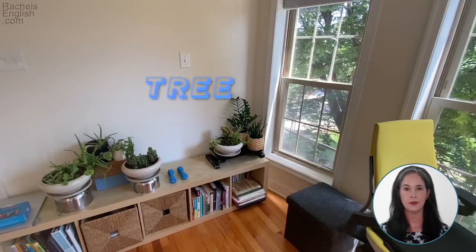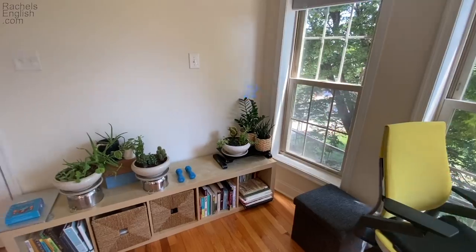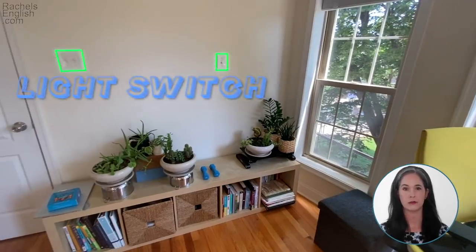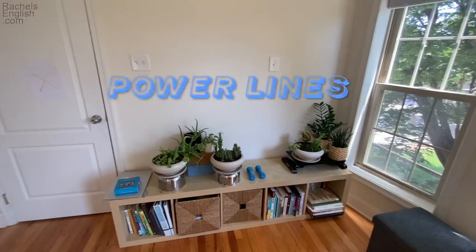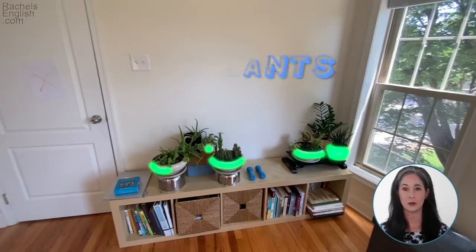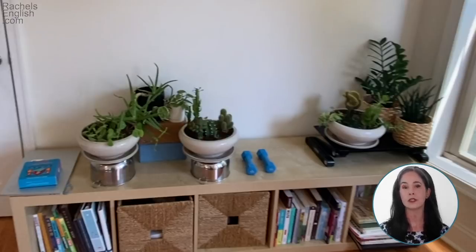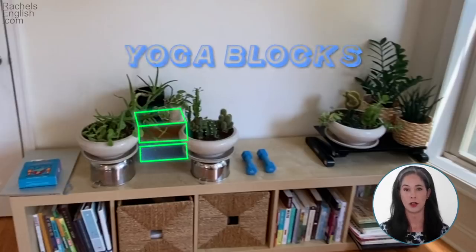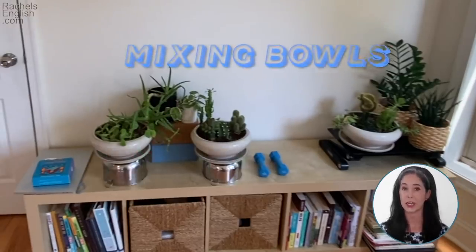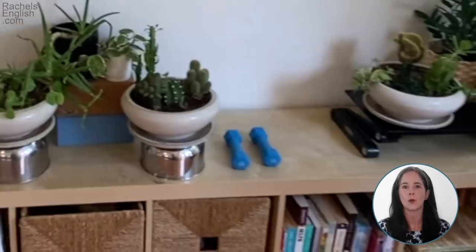Now let's go over some of the words you may have said. Tree, window, windowsill, windowpane, office chair, storage cube, light switch, blinds, power lines, tree, shelves, books, plants, planters, cactus. I have a lot of plants, don't I? Maybe you notice I have some of them up on two yoga blocks and some on mixing bowls I turned upside down. I even have a pair of tiny dumbbells so I can do a quick little 10-minute arm workouts when I need a break from work.